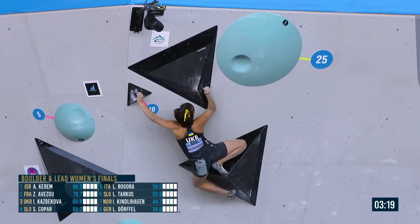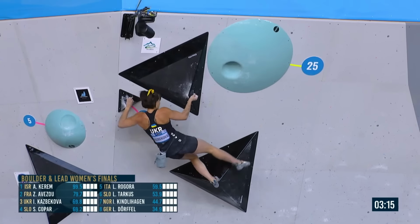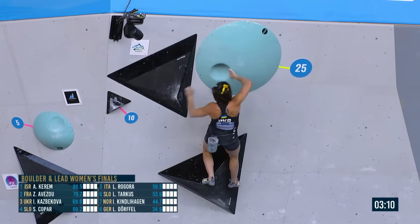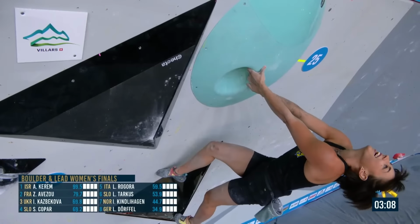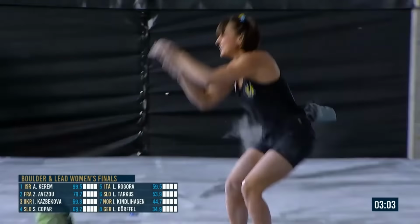Well, great way to finish with these two women doing different things here, but now she's a little bit stuck, actually. And although the match looked good, I'm not sure if it helped her. She's going to have to match this one as well. Well, she does manage it. Quick top from Zhenya. Look at the scores. She's on 69 currently. That's going to be boosted up with a 25.